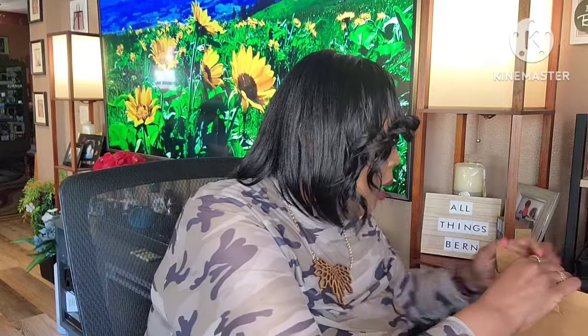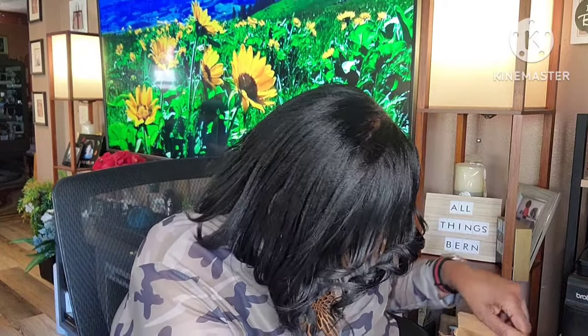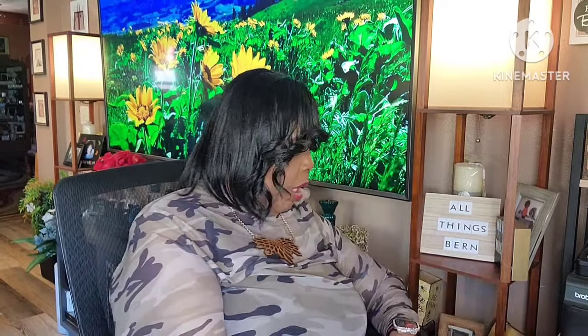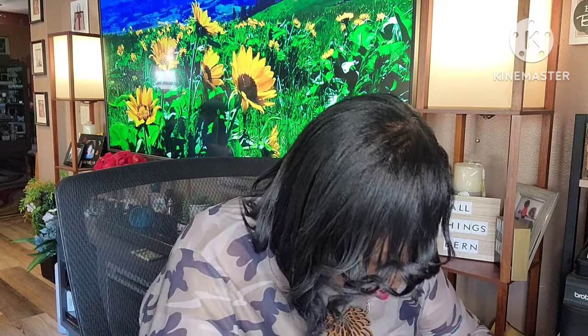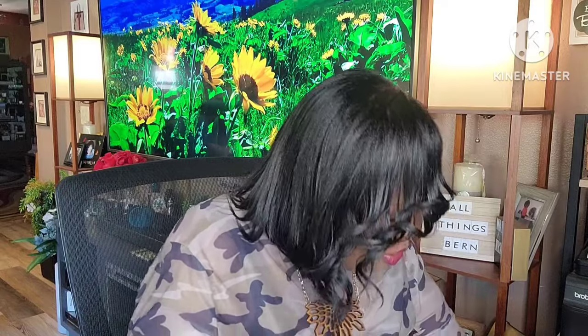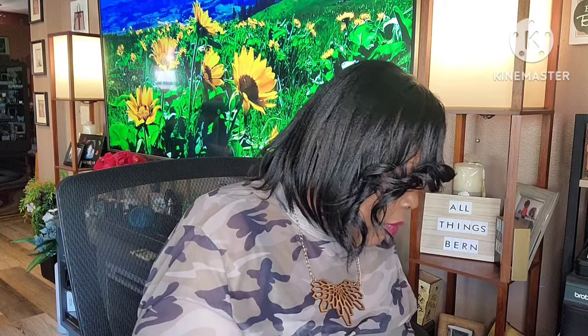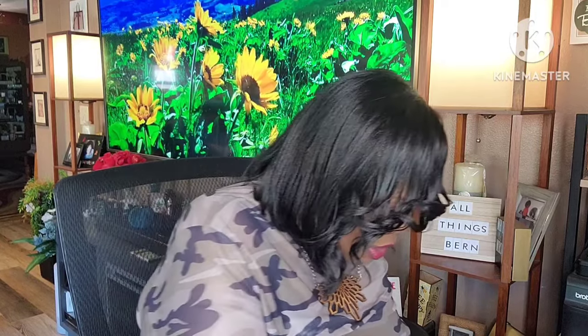Let's see. Why is this not coming out? Why is this not coming out? It came in a box like this. And so I'm just trying to slide it out. It doesn't want to slide out though. I may have to just rip the whole box, it looks like. Why isn't it coming out? Oh, I guess it's not going to come out. Wait. Is it stuck?